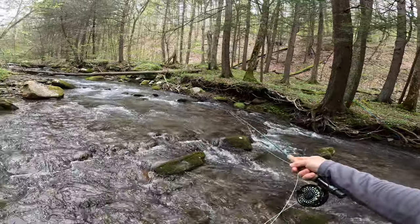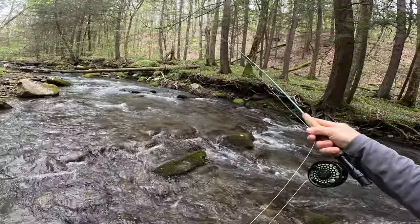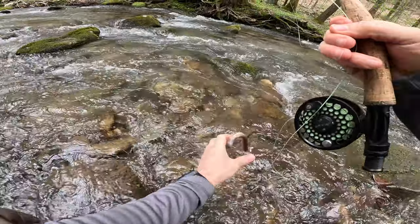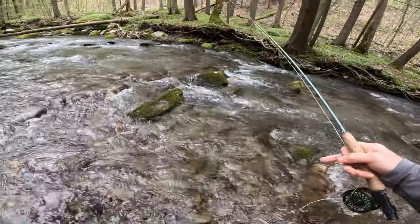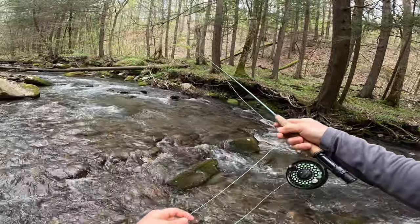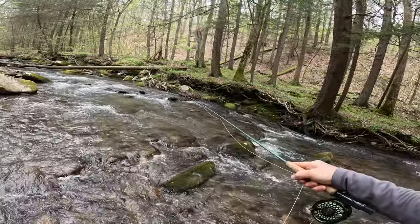Oh, darn it. There we go. I missed the bigger one. I had a couple hit on my stimulator and they were too small, so switch back to the Wulff. It's hard to find that perfect in between, the not too big, but big enough to float a nymph.